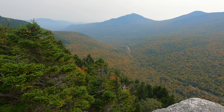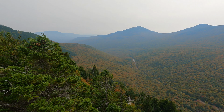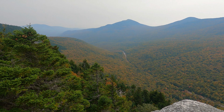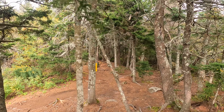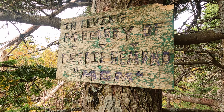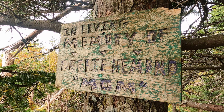Made it to Table Rock. About 1.4 miles, 900-foot elevation. And this is the view as we begin our descent down, back into the woods. And apparently the children of Debbie Herman, that looks like, put this plaque up here on Table Rock. Mom must have brought them up here many times.